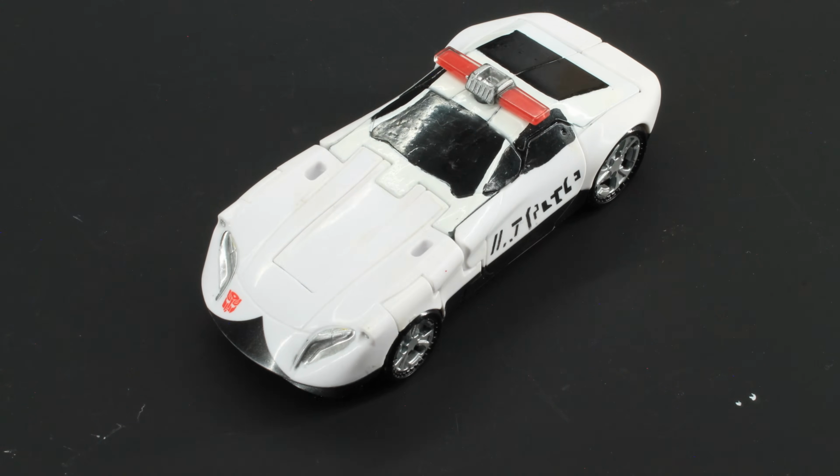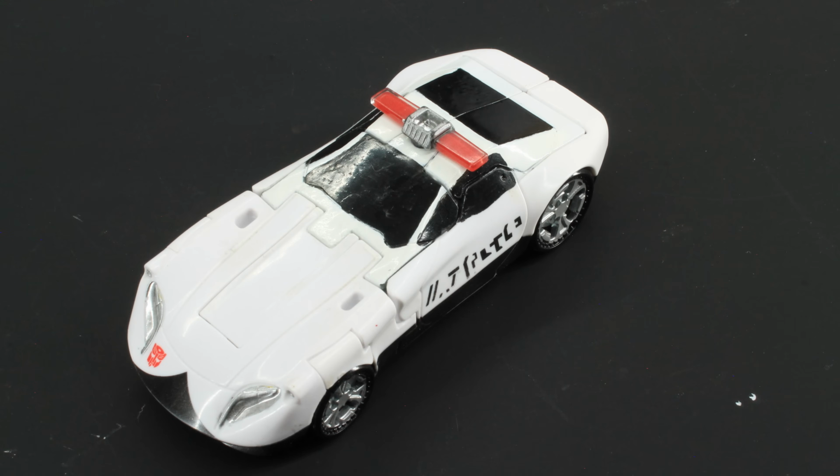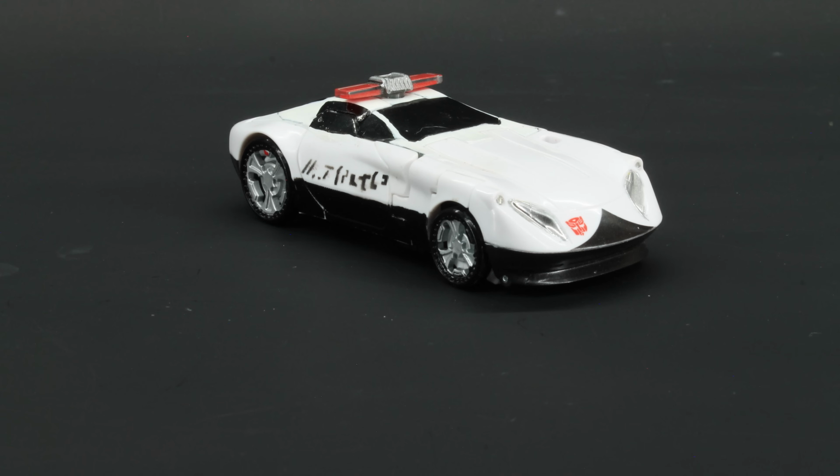Now, regarding Prowl, the thing about Deluxe is that they have a limit on how much they can include. So on Prowl, because he's a Japanese Cybertronian police car, he has to have the signature light bar, which means something has to go. And since Prowl and Bluestreak were differentiated on screen in G1 not only by color, but also lack of shoulder cannons, Prowl gets to keep the rifle.